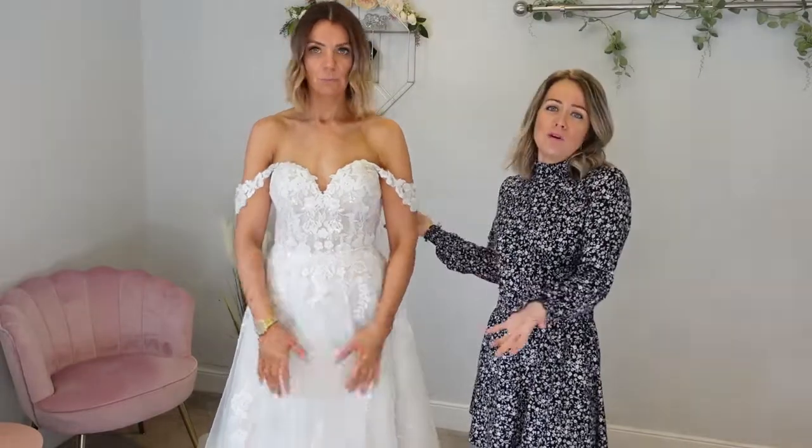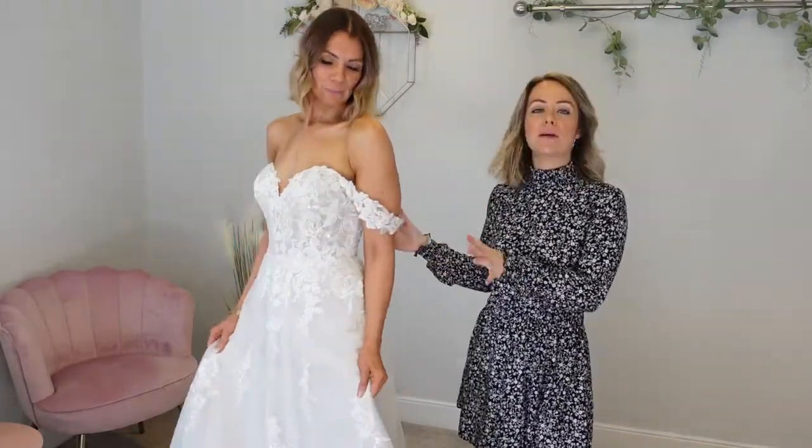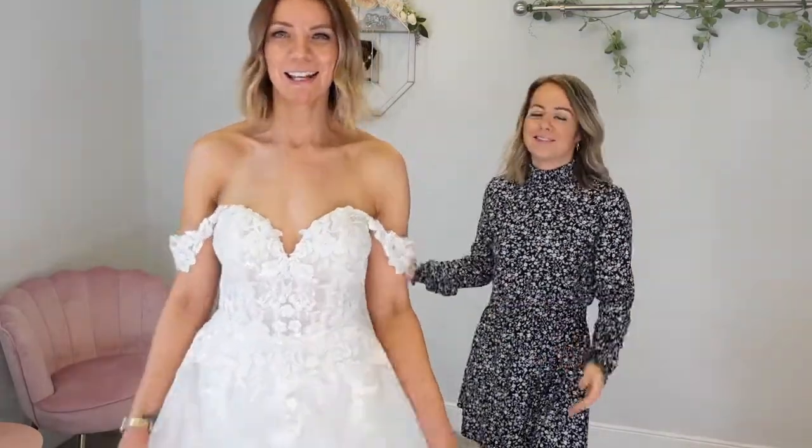So a reorder dress is essentially... You might wonder why Gem's got a wedding dress on. Just because I can. Yeah, why not? But say this is a dress by Sincerity, by Justin Alexander. So if Gemma comes into an appointment... I mean... She's in love. What a dress. What a dress, lady. I mean... Side note.